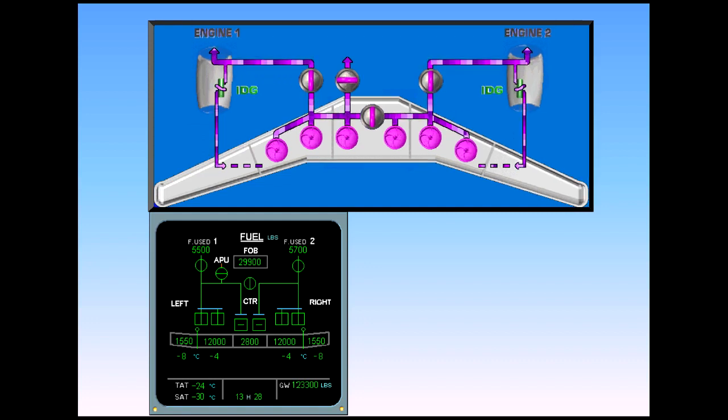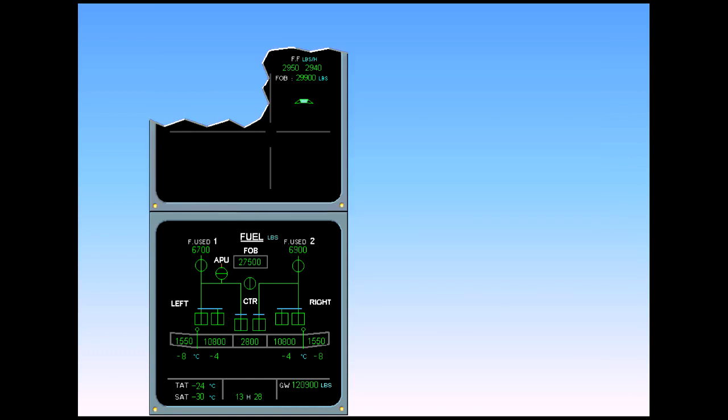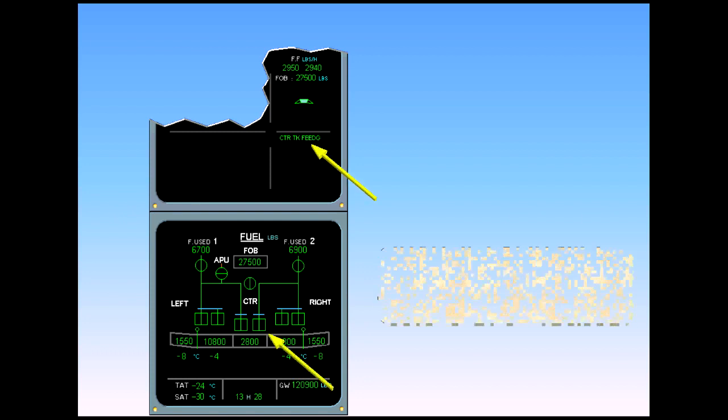If the engines are fed from the center tank and the wing tanks are full, the center tank pumps automatically shut off. The inner tank pumps take over and feed the engines so that there is room for fuel from the IDGs. After the inner tank pumps have fed approximately 1,100 pounds of fuel, the center tank pumps automatically restart.